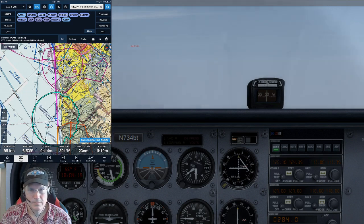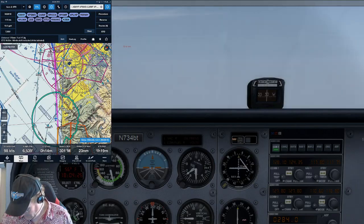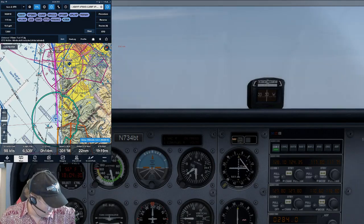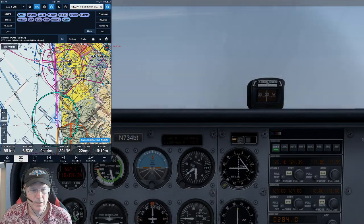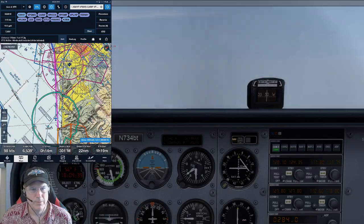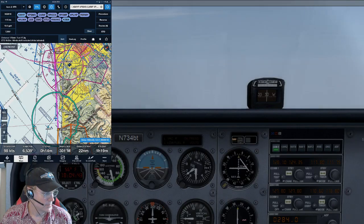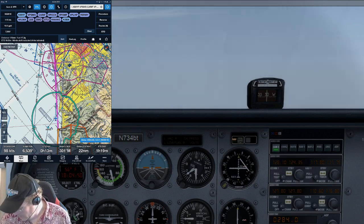Altimeter 2990. Maintain VFR 7500. Okay, cleared into San Diego Bravo airspace. Showing we've got an hour and 19 minutes left because my airplane is so slow. And it's saying I'm at 98, so I've got maybe a 2-knot headwind. Wish I could speed this up somehow.